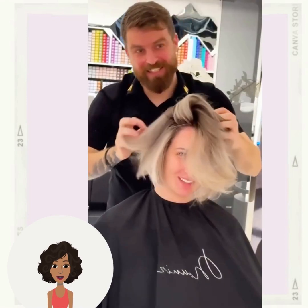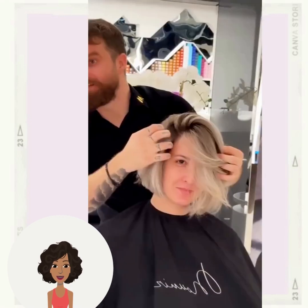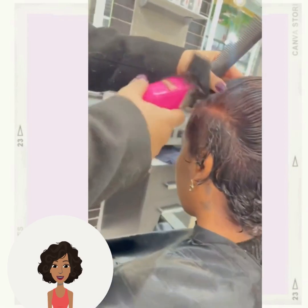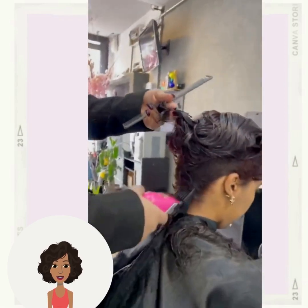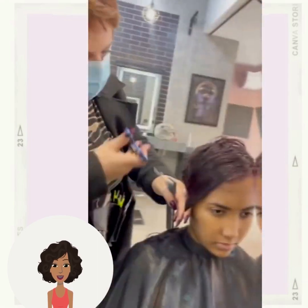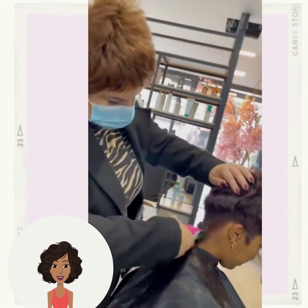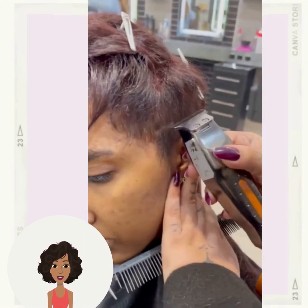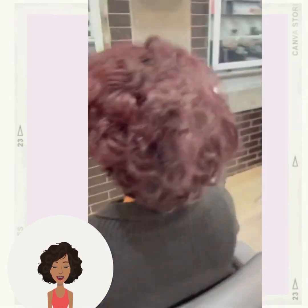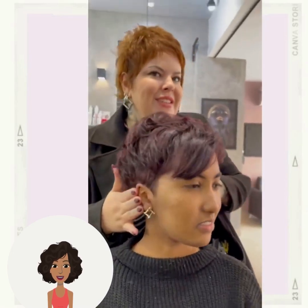Absolutely stunning. The stylist did some gorgeous face framing highlights. And then we have this pixie haircut transformation. The stylist is going to be doing more of that pixie undercut style for this one. So there is the before, and there is the after. Absolutely stunning.